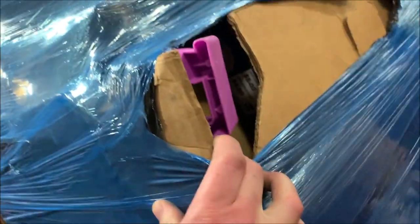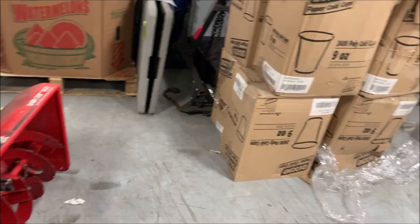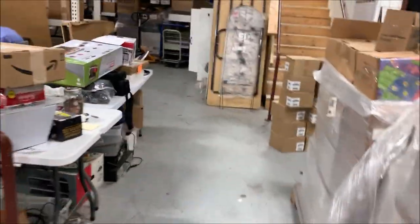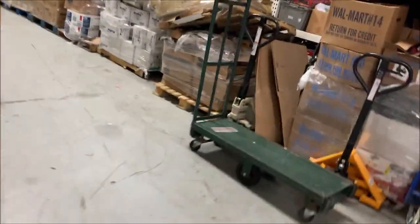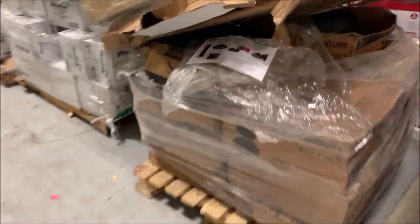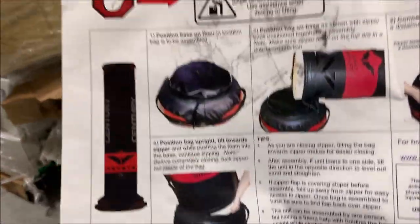What's this? I don't know. First I thought it was one of those balance boards, but it doesn't look like it. Let's just glance through and see if there are any more interesting pallets worth digging on right now. Let's take a walk over here. Seriously, this stuff has been sitting forever. These sandbags, I almost wonder if there's a full heavy bag attached to it or if it's just the base. I'm not sure.